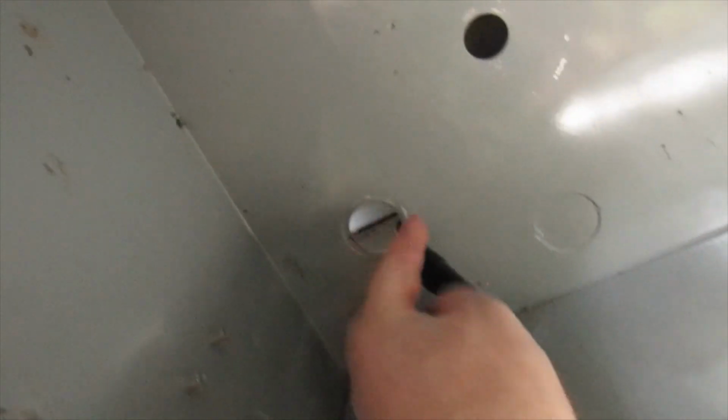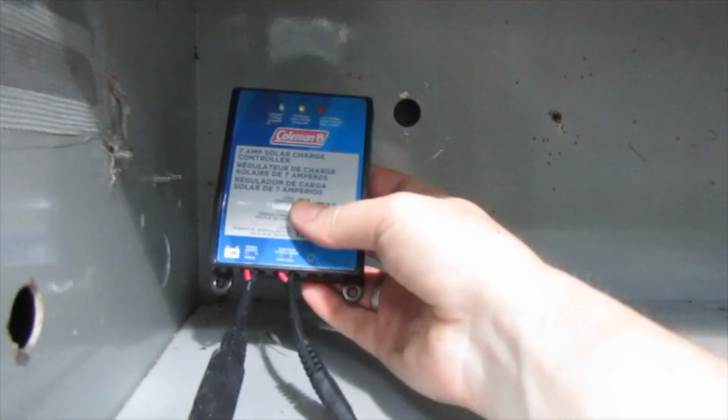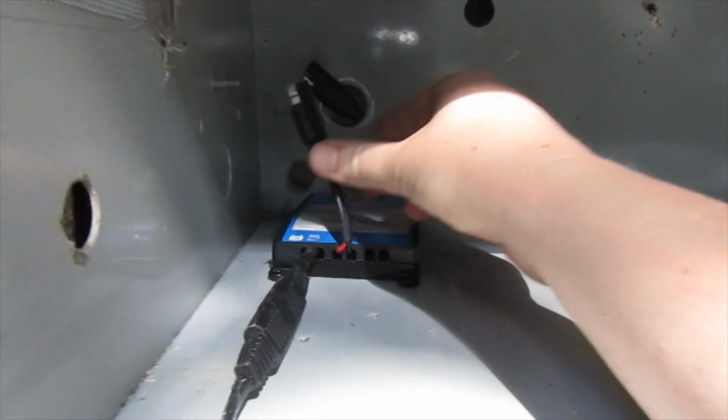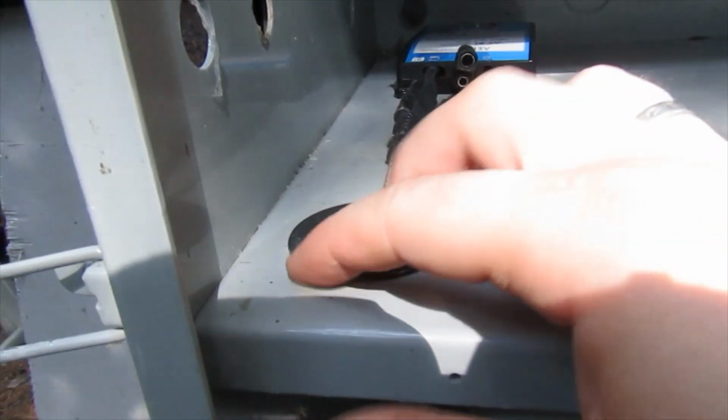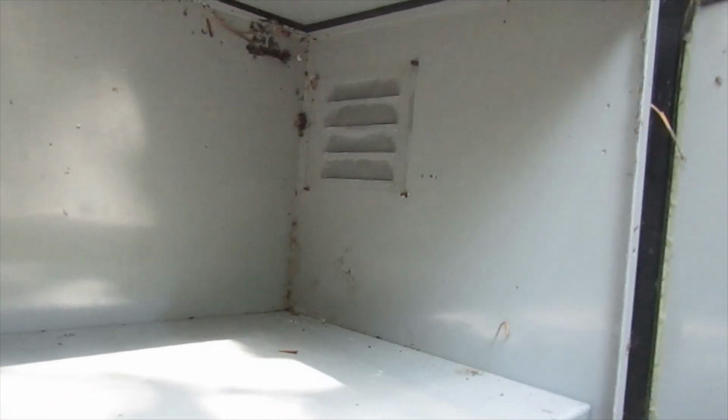Like I said, at some point I may even drill a hole on this side just to give more room, and obviously it's going to have to be bigger than this one for this end piece to fit. I don't know if you can see it. Nope, not sticking my hand back there. I don't think I'm going to need to drill a hole actually, I'm just using this as an example. You've got your little solar charge controller here plugged in, and then I can run these 2 little clamps down through this hole here to reach the bottom batteries. So yeah, no hole drilling required.